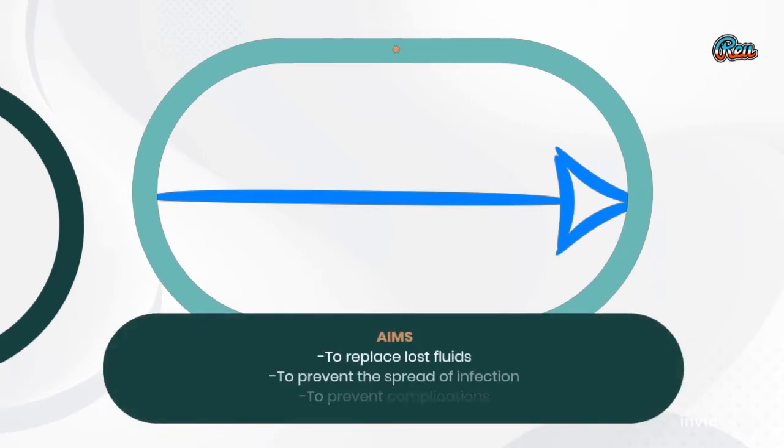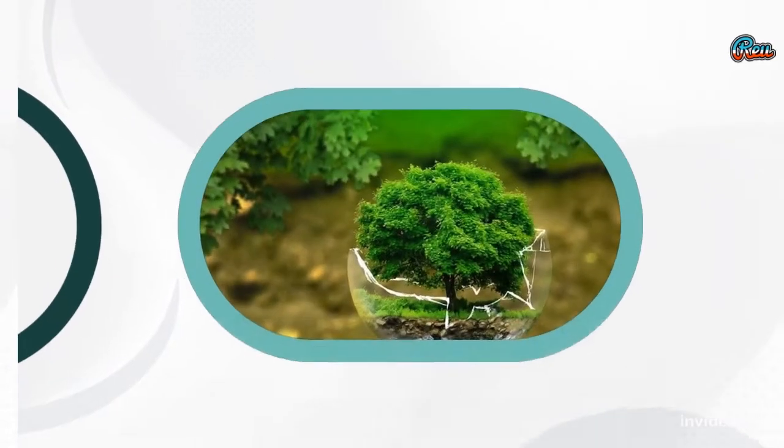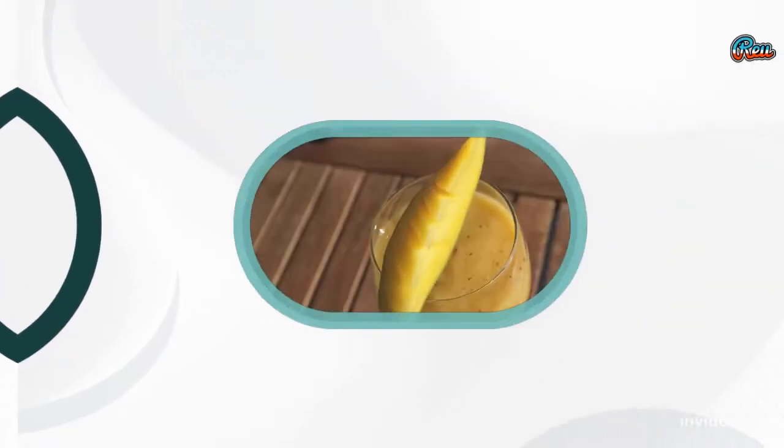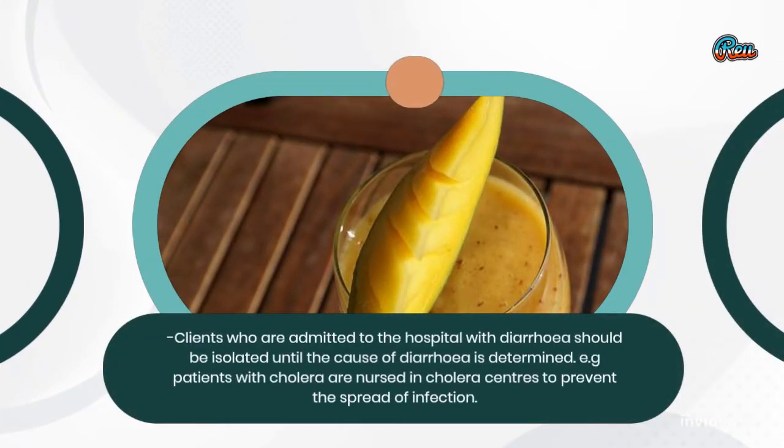Aims: to replace lost fluids, to prevent the spread of infection, to prevent complications. Clients who are admitted to the hospital with diarrhea should be isolated until the cause of diarrhea is determined. E.g., patients with cholera are nursed in cholera centers to prevent the spread of infection.